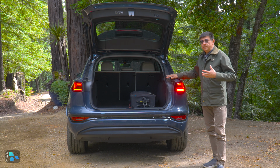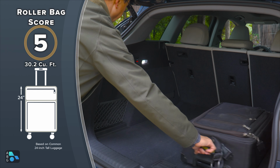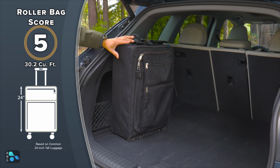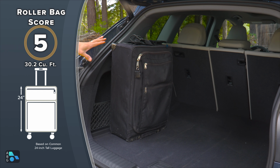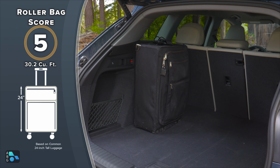The cargo area, though, it's very conventionally shaped. That's definitely one of the things I appreciate about this model and something that separates it from a lot of the competition. As you can see, a 22-inch roller bag could go in this position upright and still have the hatch closed, and you could put even more cargo behind it or in front of it.